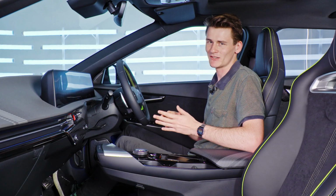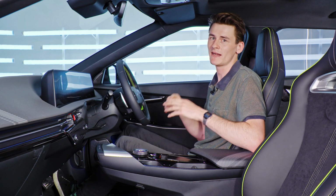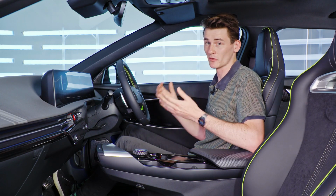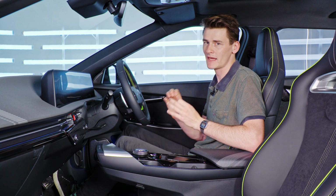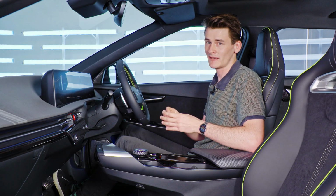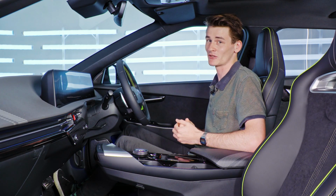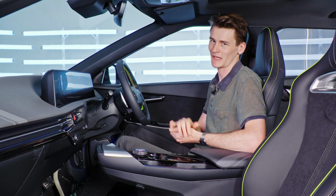Straight into the EV6 GT's cabin, and it feels very familiar if you've spent any time in any of the other EV6 variants sold here in Australia, but with a couple of key differences that do go a long way. Starting with these seats. Now, at over 100 grand by the time you've got it on the road, you may be expecting electrically adjustable seats. Unfortunately, that's not the case.